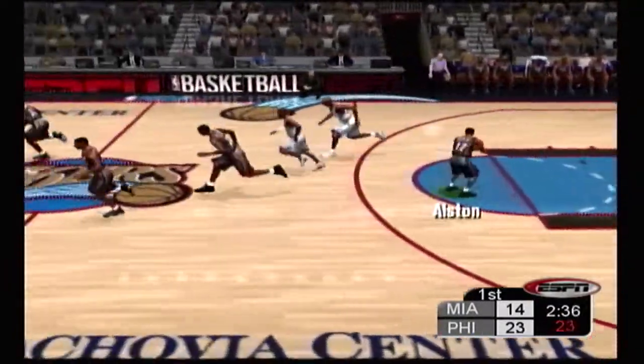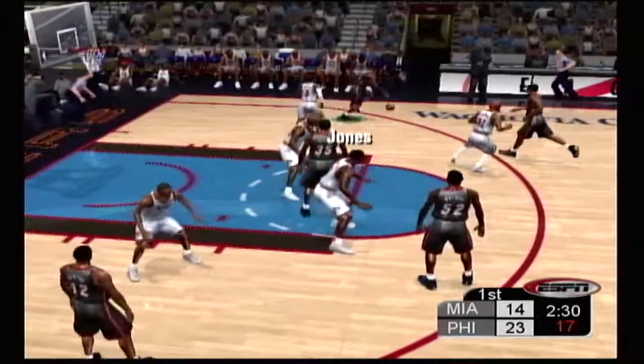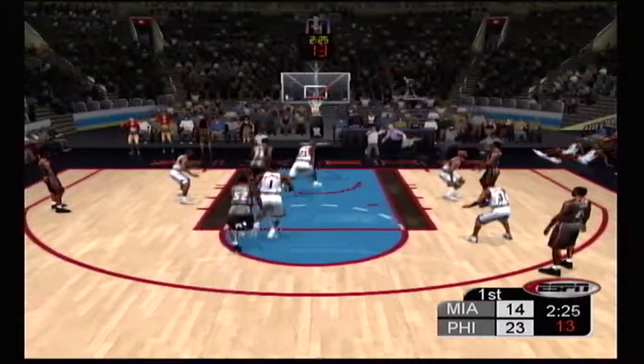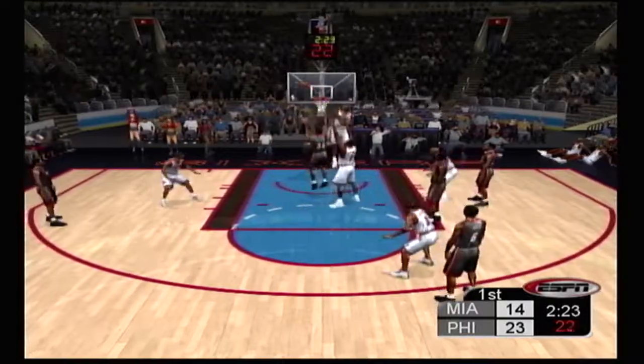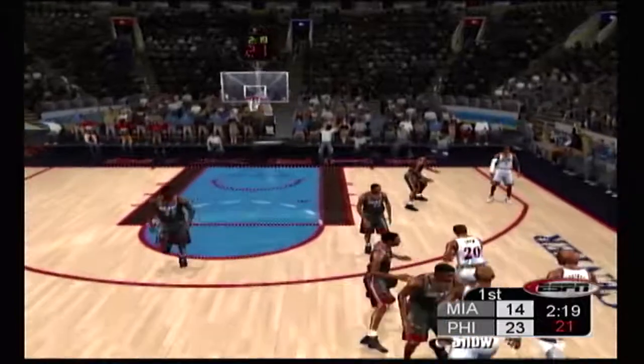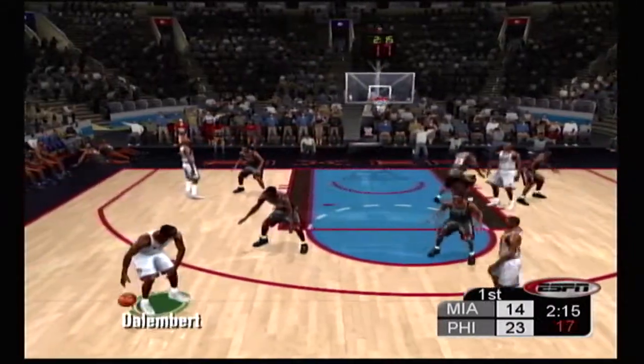Misses the jumper. The defense was on top of that one all the way. They just ate him up. Skip to Jones. To Butler. Butler shoots. Doesn't get it all the way there. Rejected hard and gathered by Dallenberg. Nice. He was a human fly swatter on that one. He sent that one flying. To Snow.